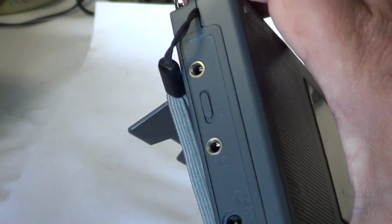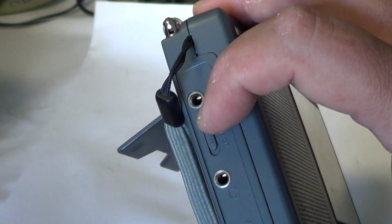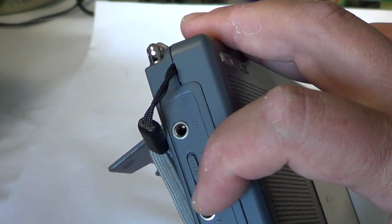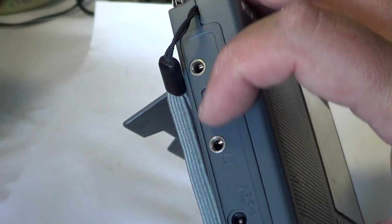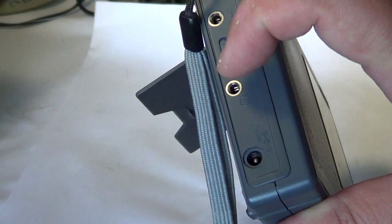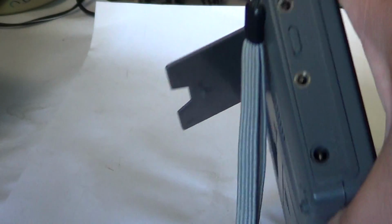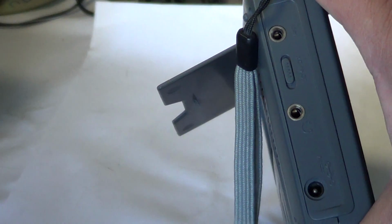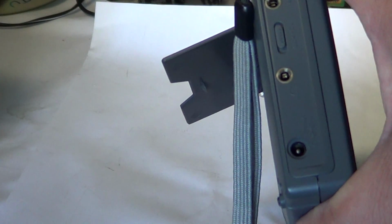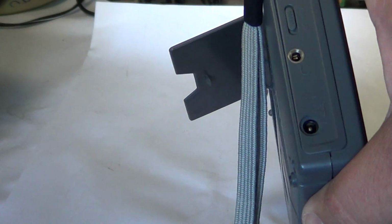On the left side, you've got at the top an antenna connector, and then you've got the local and DX switch in case you want to lower the sensitivity of the receiver. You've got your earphone plug here, for stereo FM into the earphones. And at the bottom you've got a nice little plug for an AC adapter.